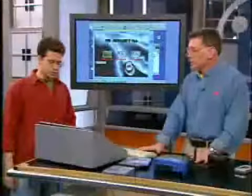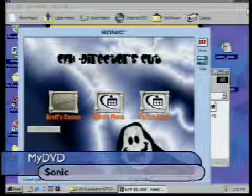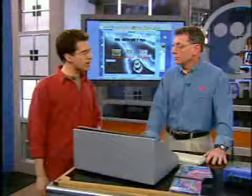And the software looks pretty simple to use too. The software that comes with it, My DVD, is basically very simple, and it will do elementary steps, but it gets you going, and you find your way with it, and then you can move on to something a little bit more expansive. What was your favorite product this year?